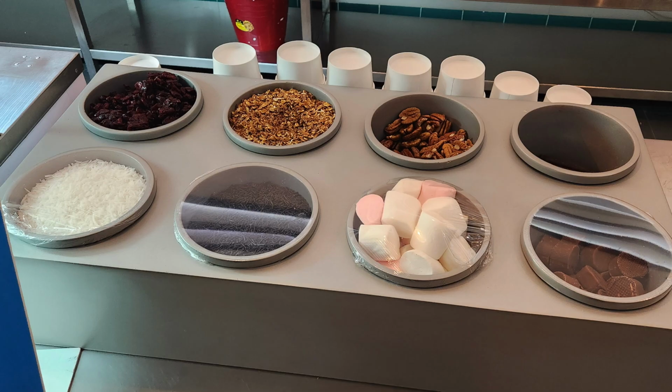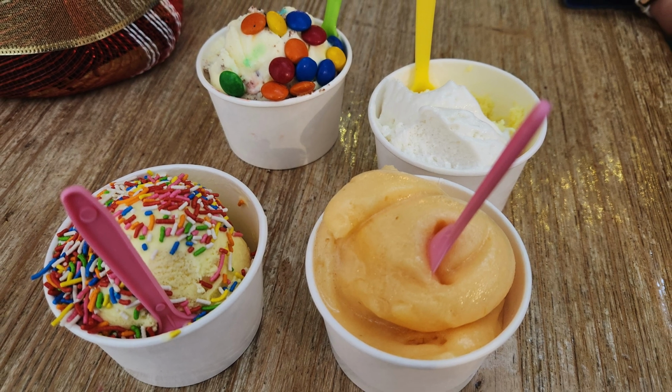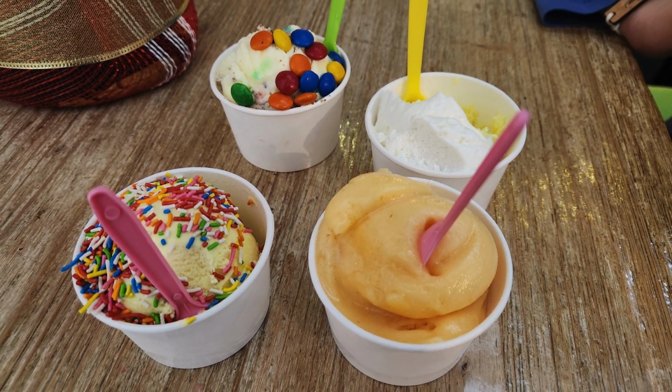Once they scoop your ice cream, they'll offer you toppings. There are a good variety of toppings, but no sauces like a chocolate sauce or a caramel sauce. I would typically choose sprinkles or what I thought were M&Ms, but unfortunately, they were a cheap knockoff. My recommendation is to stick with vanilla or one of the fruit flavors. Of course, if you have kids, they'll love the ice cream parlor.